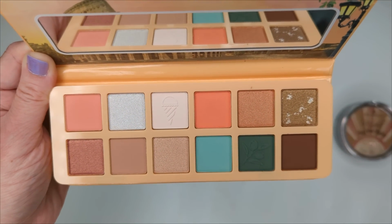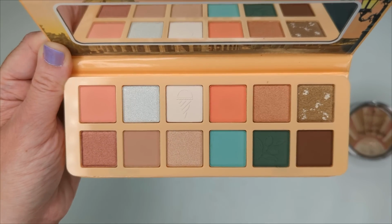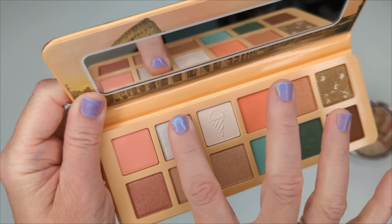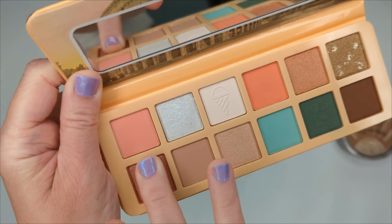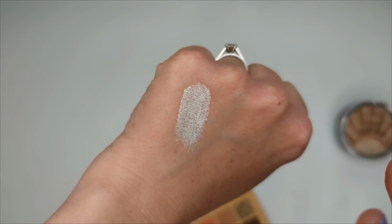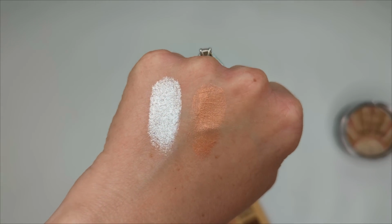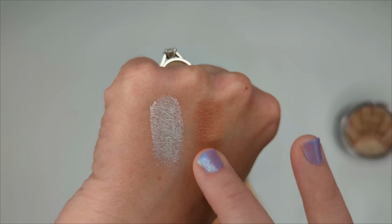So let's do a couple of live swatches on my hand just so we can get an idea of what the formula is like, and then I'll show you guys the whole palette swatched out on my arm. Let's try a couple of shimmer shades first. So I'll pick up this one, maybe this one down here. Okay, so that one is really pigmented. It has a little bit of a crumbly feel to it though. Same with this one. I don't know if you can see, it kind of went on a little chunky.